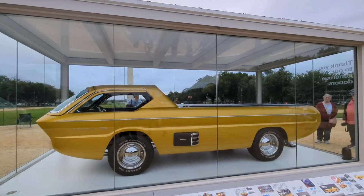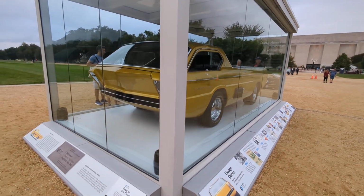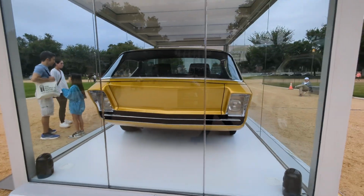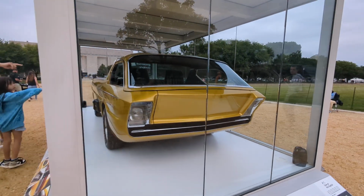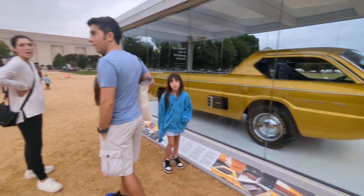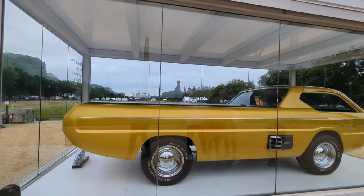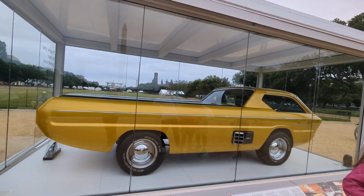So nice to see it down here on the Capitol. A lot of people checking it out. A lot of car fans walking around, and it's good to see that. It's just a sight to behold, really. It looks like a Hummer truck. The kids dig it. Everybody seems to dig it. All the families love it, and it's just so interesting to see. Here you see the Capitol right in the background.